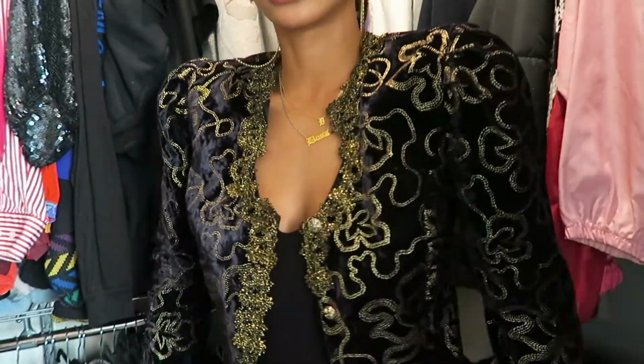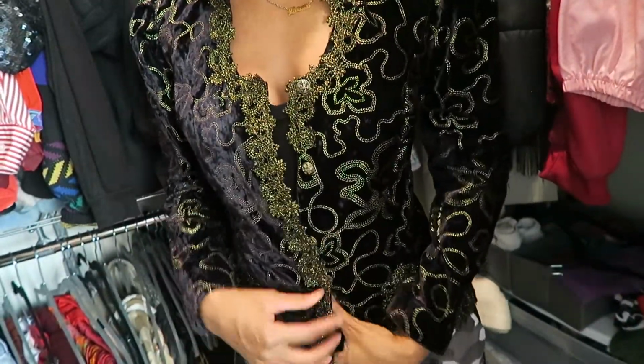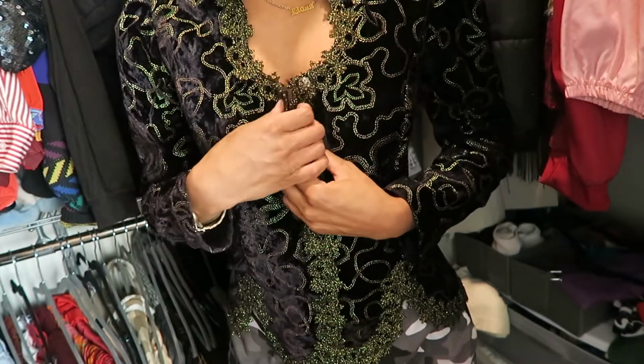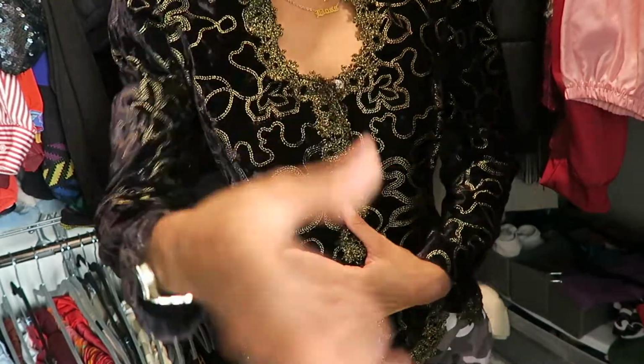Look at that. That is a piece. Like, yeah, I think I might keep this. Just cause I could do so much with this, and the shape is good. Like, I could even wear this as a shirt if I wanted to. I could button it all the way closed, put on some cute jeans, some white shoes, and it'll be my vintage bad and bougie. This is cute. Okay, I'm keeping it.